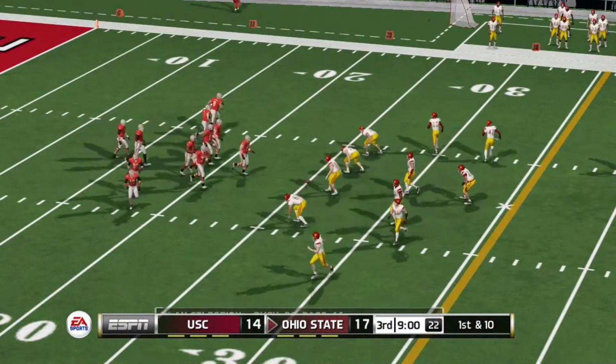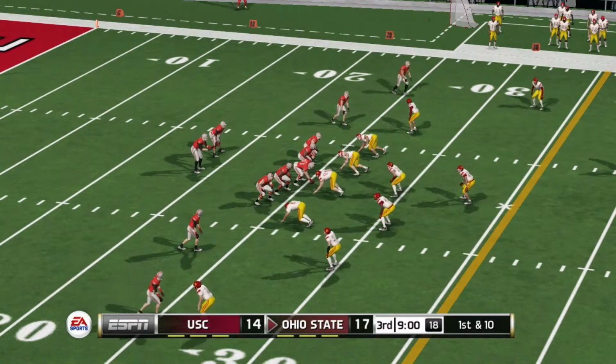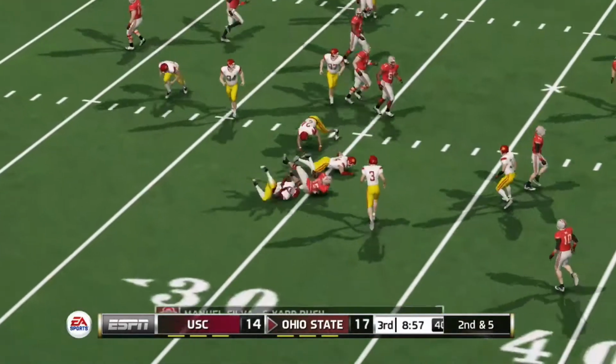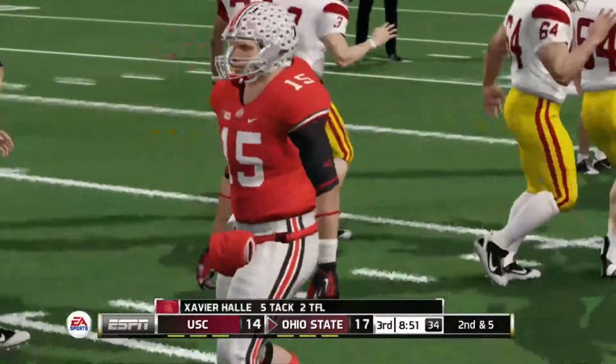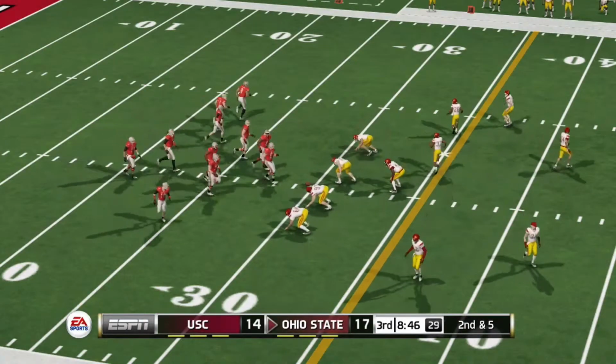Well, I think that's just to be expected with freshman quarterbacks. They're not going to be like Ray Tatum in his junior season. It takes some time, especially in the first game. We're going to go back to Silva, who's been a bit of a budding star for the Buckeyes tonight: 13 carries, 57 yards, 2 rushing touchdowns for the young freshman.